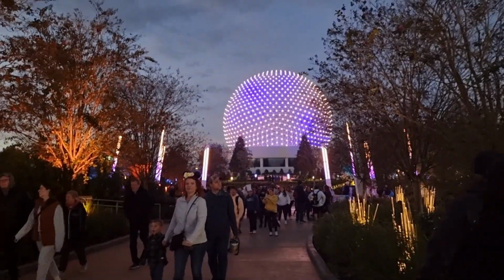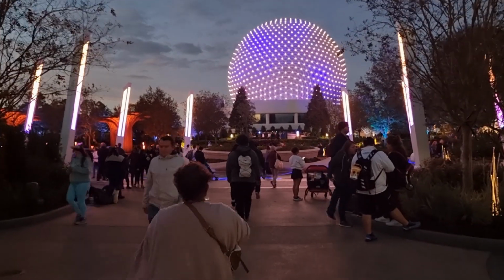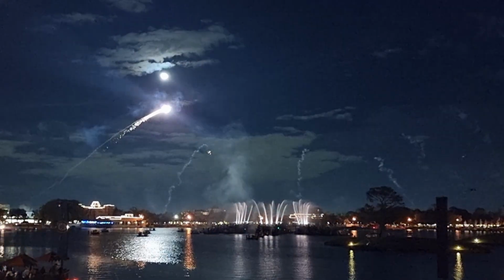In the evening, we did manage to see the ball all lit up, which was really nice to see. And then we made our way towards France. On the way, we actually found the Tinkerbell photo shoot, which was really cool. And then we found ourselves a really good spot to watch the fireworks.